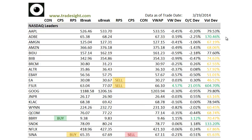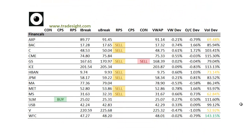Adobe, pretty strong day for volume, but weak in price. 2.5% or thereabouts below the day's open. BlackBerry has an open-close deviation and an upside CPS. SanDisk doesn't have a signal associated with it, but it's having a pretty strong day on higher than usual volume.